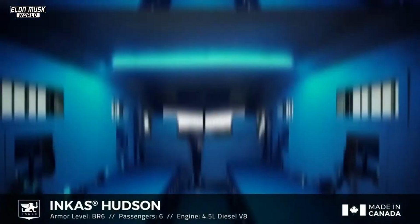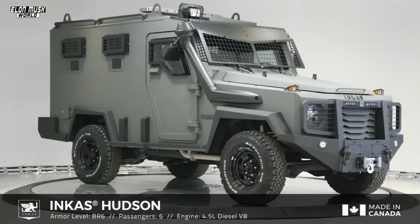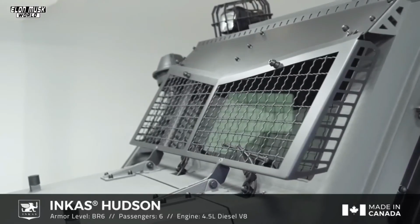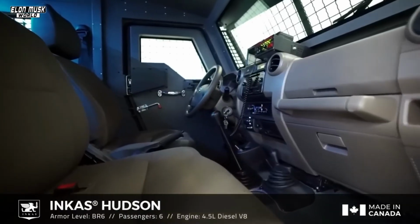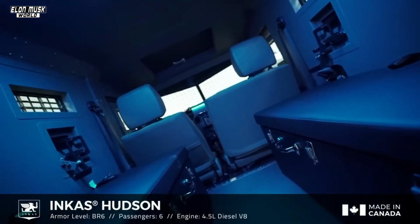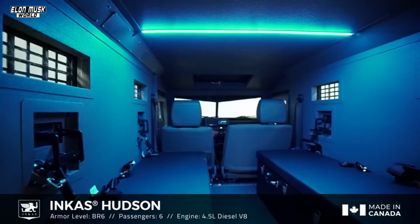The interior has 6 seats and climate control. The vehicle is about 9 feet long. The designers are sure that the car will prove itself perfectly in urban conditions. For example, when dispersing riots. For this purpose, sirens, a loudspeaker system, removable mesh window protection and 360-degree cameras are optionally available.